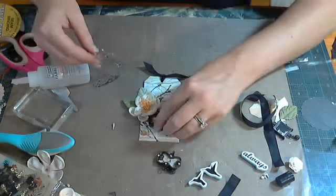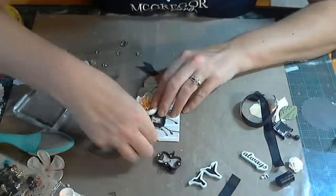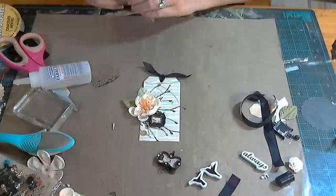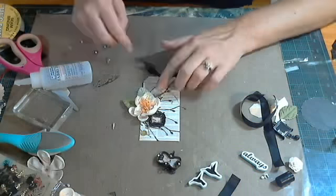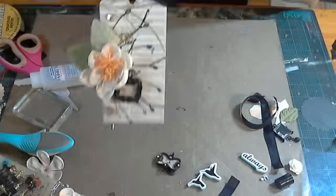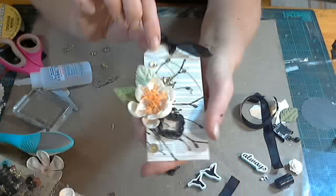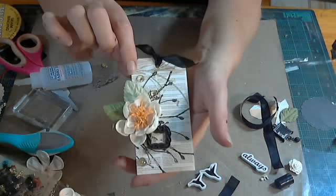Simple. Oh, yes. Just a super simple tag. But, oops, the glue's not quite dry yet. But I really like the stamped effect, so I wanted to show that off a little bit more. That's really not what I expected to do.